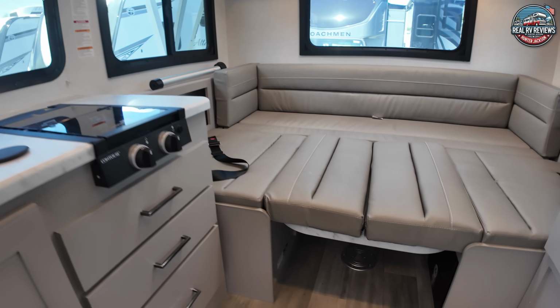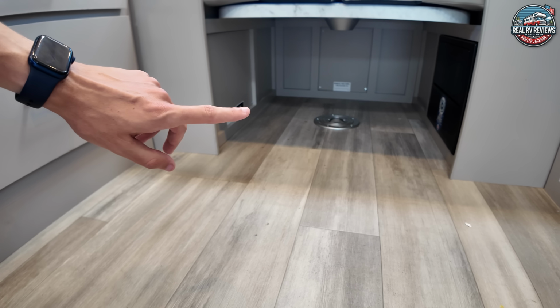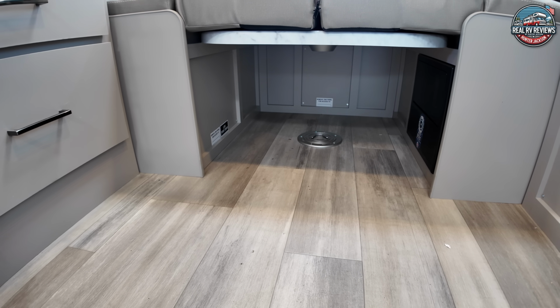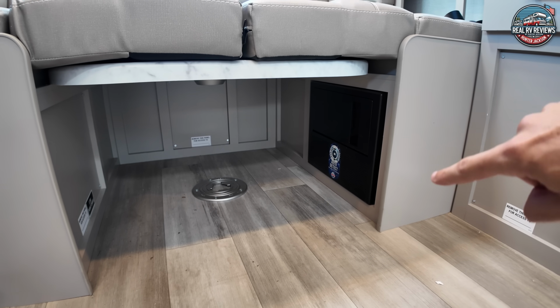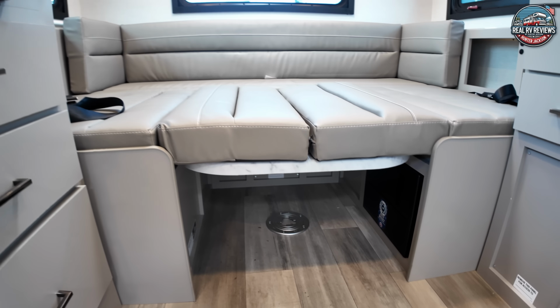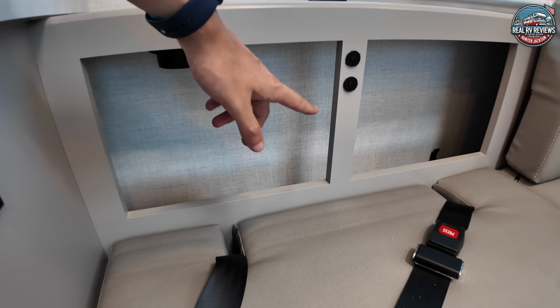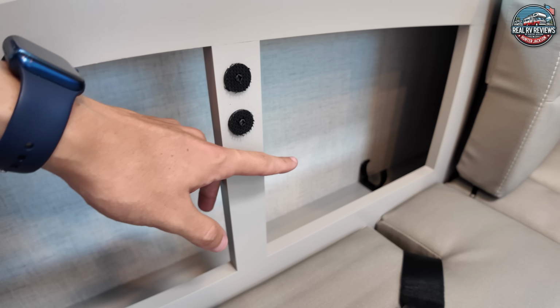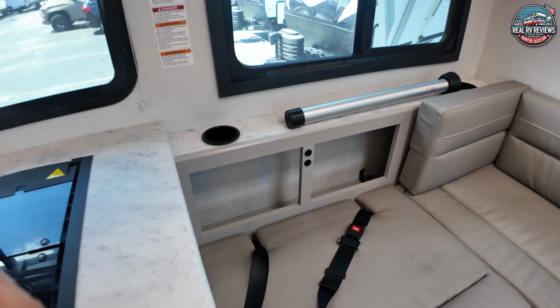One thing I really want to point out, and I like, underneath the bed, you can use this as additional storage, maybe even for a laundry hamper or something of that nature. And then to the right here, we've got our fuse panel as well as our breaker panel. We've got additional storage tucked in behind the bed. Those little clips right there are where the table leg goes. You've got cup holders up above.